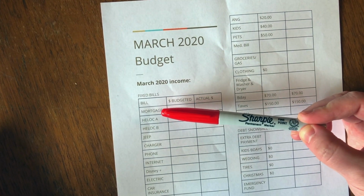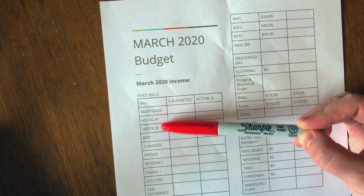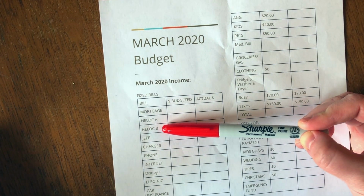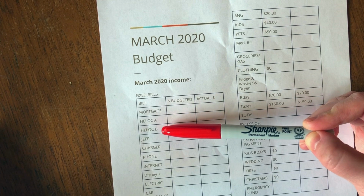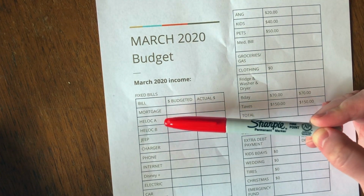So we have our mortgage. We have 2 different HELOCs. One is for like $32,000 and then one's for less than $1,000. So I think we're gonna knock out HELOC B very quickly.